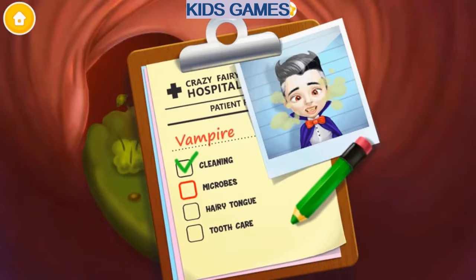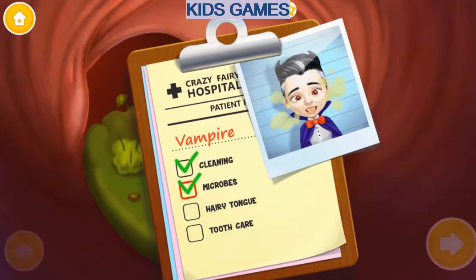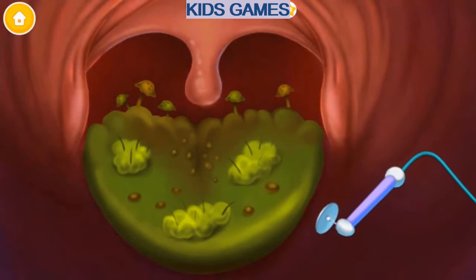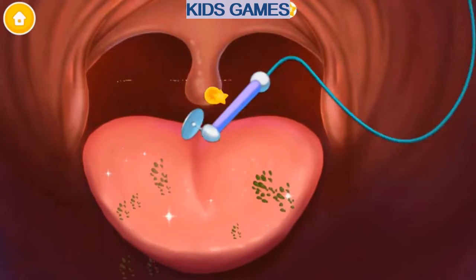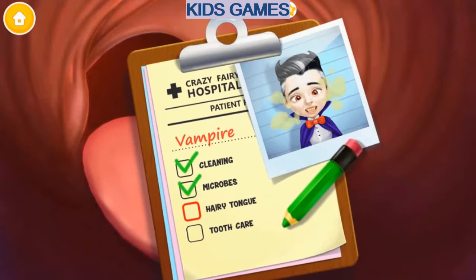Okay, this job is done. We still have work to do. Ew, let's clean his tongue. Let's polish it. Add a check mark, please.